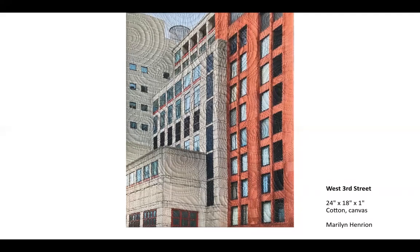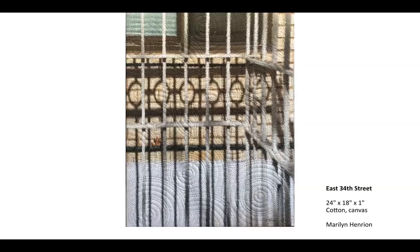The presence of the human hand upon the cityscape expresses our eternal yearning for immortality, evidence that says, I was once here. The hand-stitched concentric circles which animate the surfaces reinforce the presence of the human hand and symbolize the fleeting nature of our existence on this landscape. East 34th Street, 24 by 18 by 1 inch, cotton and canvas.